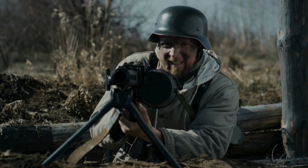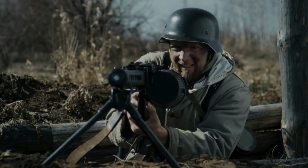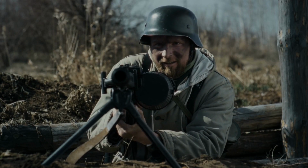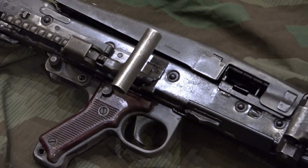We've now given you a glimpse into the world of heavy machine guns. And one thing is for certain, if it ain't broke, don't fix it. That's what we see with some of these awesome weapons.